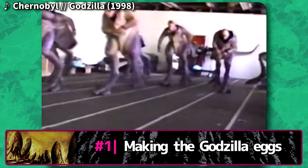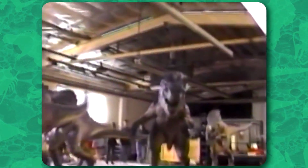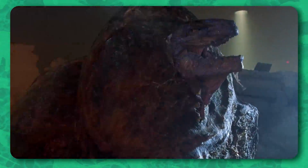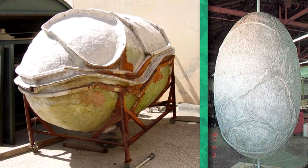Much like the multiple types of suits used to portray the baby Godzillas, a number of different models and props were utilized for their eggs in the film. One such kind, dubbed the Hero Egg, was constructed of fiberglass and featured a removable plug in order to allow for the effect of it breaking open without it having to be entirely replaced each time, while the remainder of the full-scale eggs were simply constructed of foam.